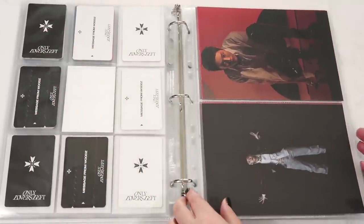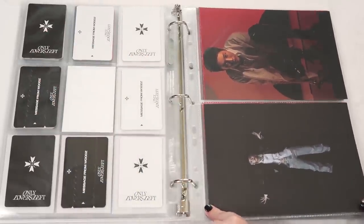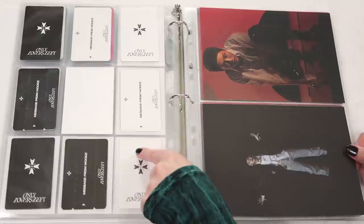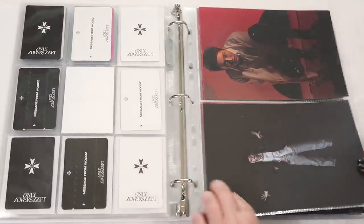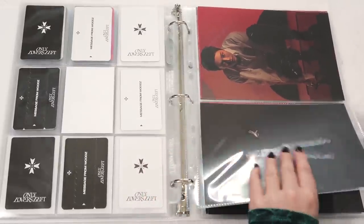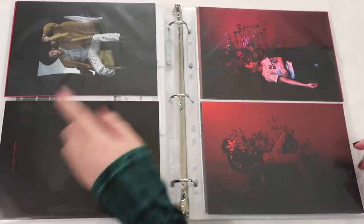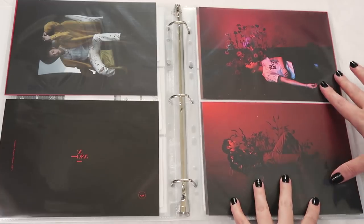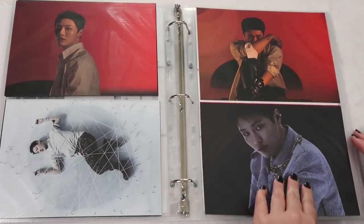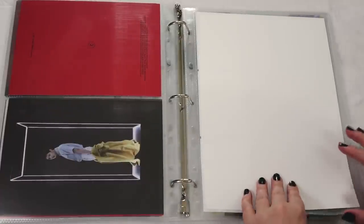But okay, these are all of the big postcard inclusions from Set. I actually didn't put any of the postcard inclusions from Only Lovers Left or the bookmarks, just because, again, I'm unsure if I want to put this in a mini binder, and if I do, I'm not going to put these big postcards, right? But these ones, I think, are the regular ones, and then all of these ones are first press only, I think. But so, so, so, so beautiful.